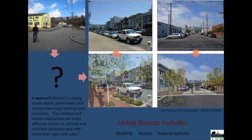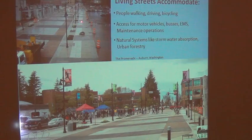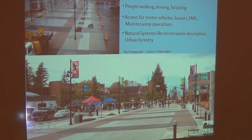It's hard for us to imagine this can work because we're so used to people being run over by high-speed automobiles. But when you set these up properly, they do indeed work. Here's one that has actually been built recently. This is up in Washington State and Auburn. This is the central downtown commercial street.